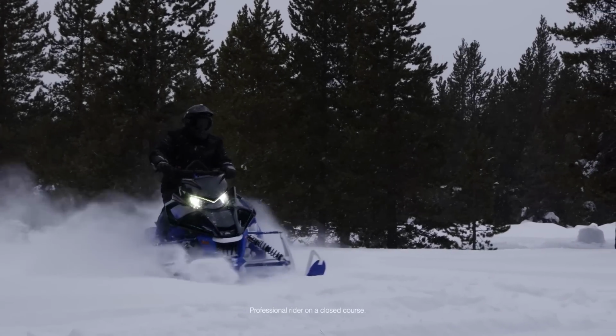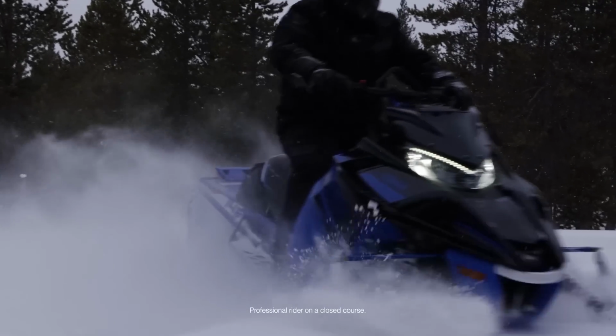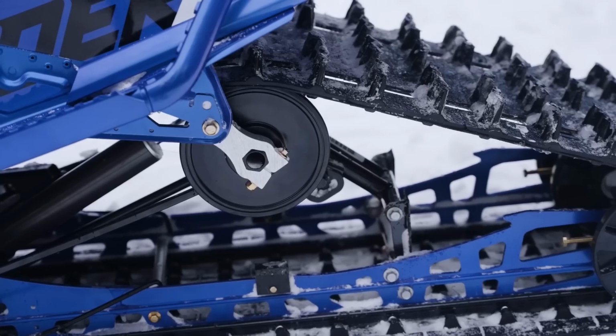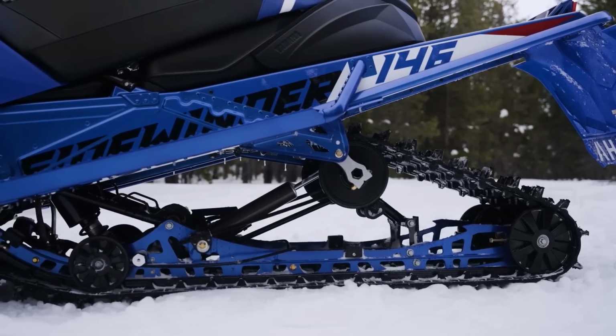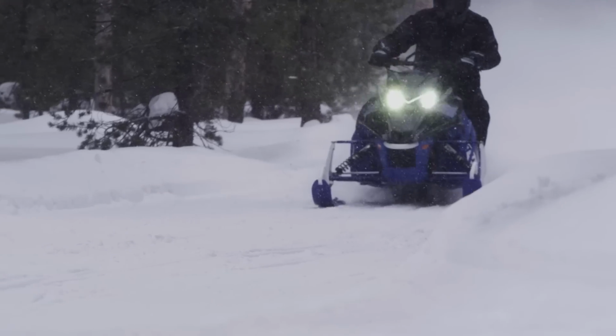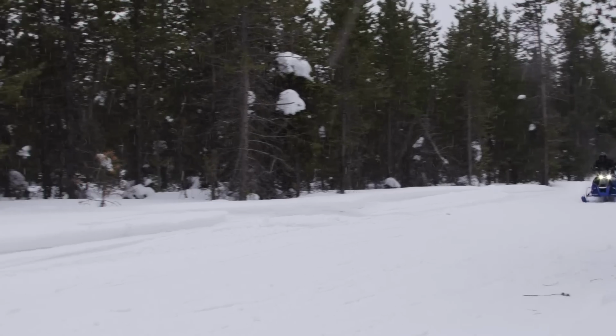The Sidewinder XTX LE is the best of both worlds. A 146-inch uncoupled rear skid housed by a Camso Cobra track with 1.6-inch lug offers a little extra flexibility and depth when you see a perfect line through the powder.